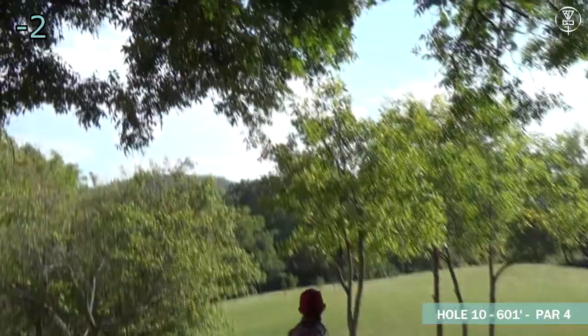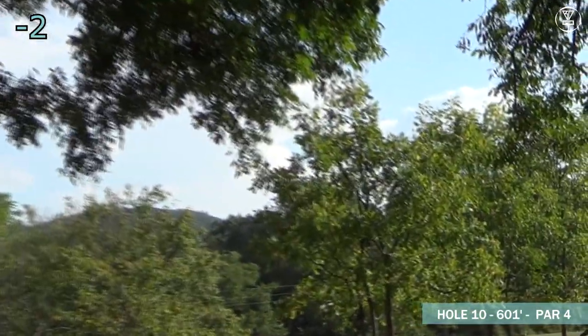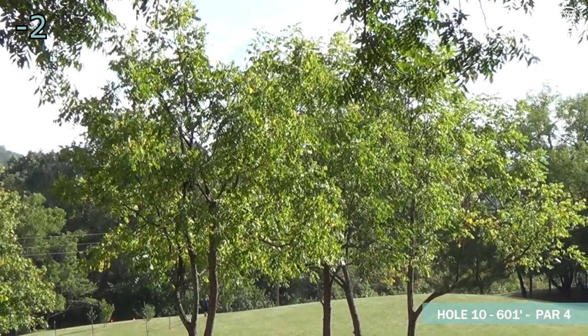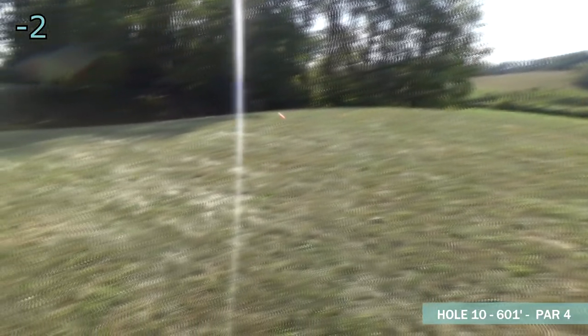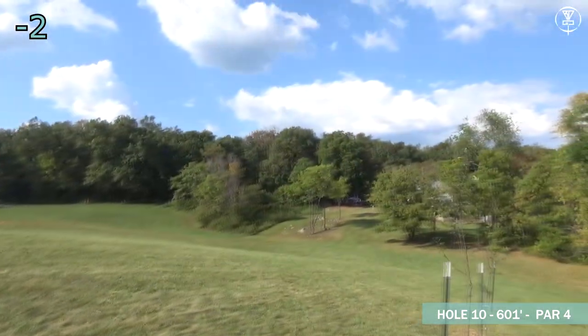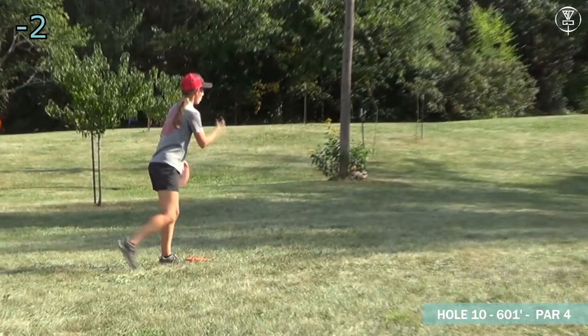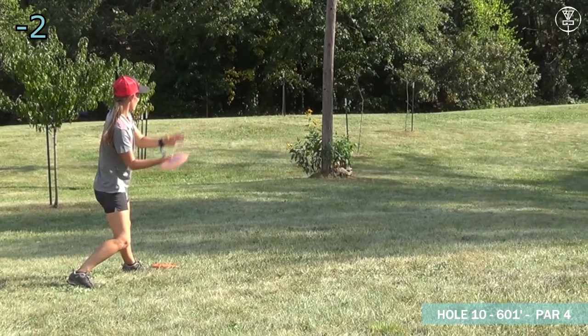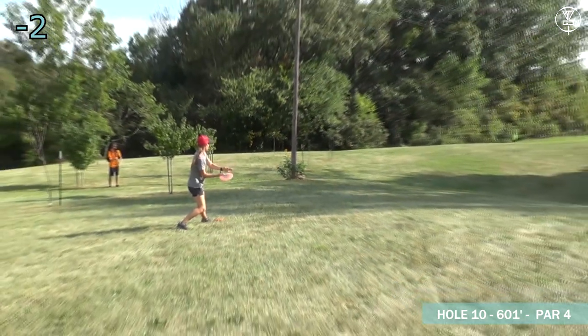Paige going with a huge Anhyzer shot high up in the sky. That is an absolute crush. She has made it to the top of that hill. And that is outstanding right there. She is sitting on the putting green. No easy task to get up there on the putting green in 2 shots.